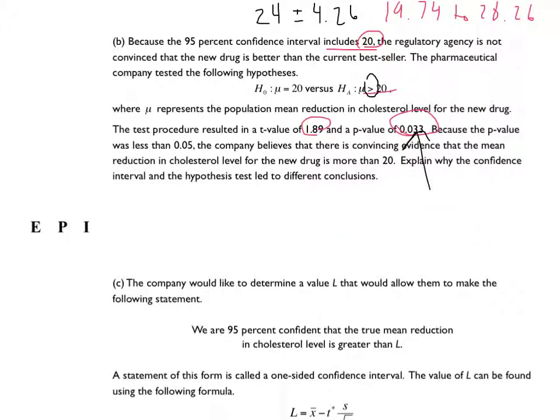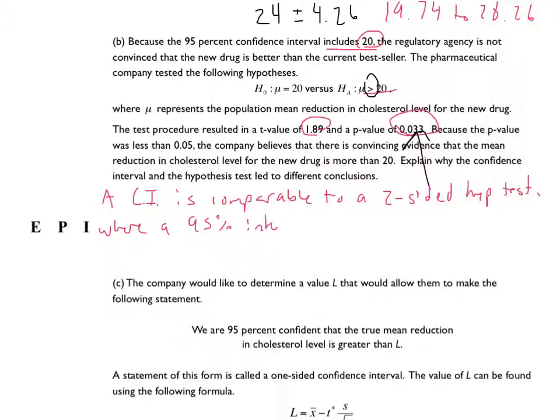You could say something to the effect of a confidence interval is comparable to a two-sided hypothesis test. You would want to say where a 95% interval corresponds to an alpha value of 0.05, because the 95% is saying where it is, and the 0.05 is saying where it isn't. So you add those together and you get 100%. So a 95% interval corresponds to alpha of 0.05 on a two-sided hypothesis test.